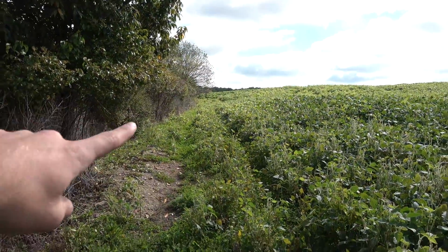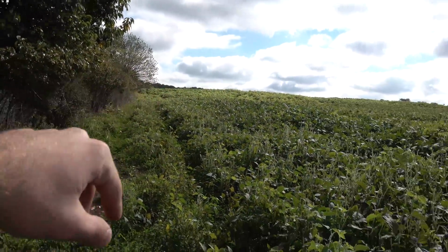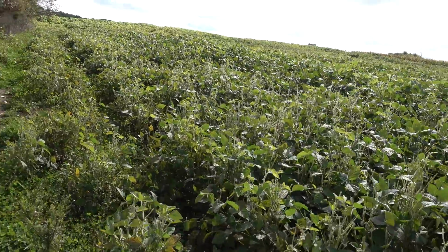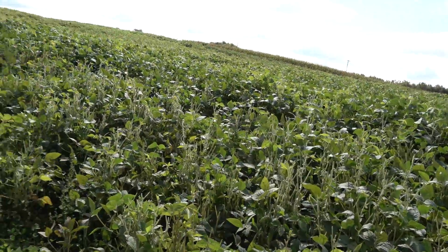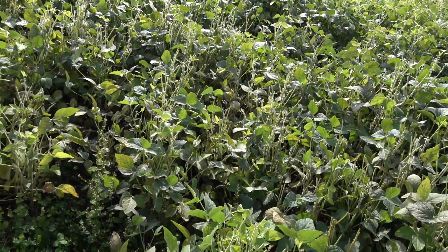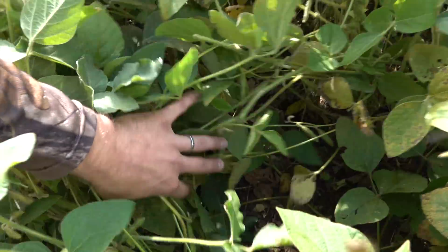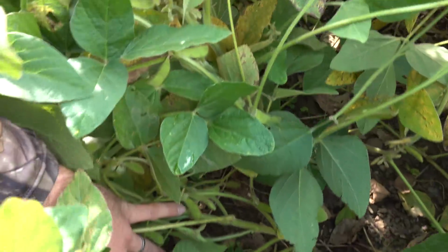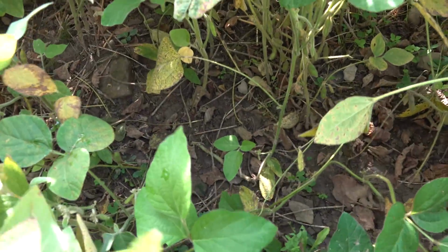And then up there in the corner I planted all the top part to brassica. And I actually planted brassica right in here amongst the soybeans. And it did do pretty good up there where the soybeans were a little spotty. You can see, if you dig down through here, you can normally find a few brassicas that are growing somehow, even though there's no sunlight getting to them.